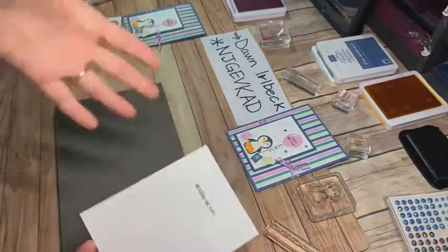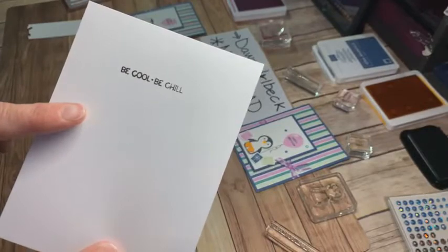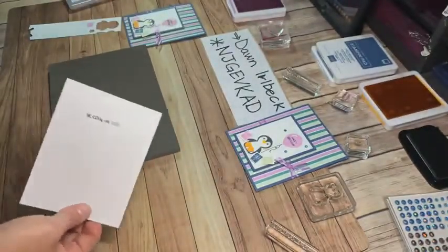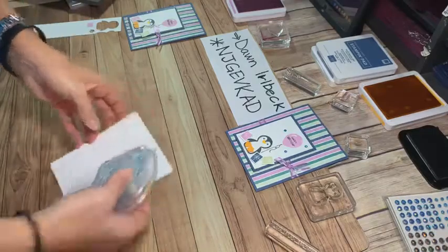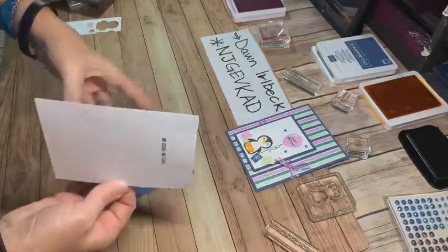So I thought, you know what, I've already got my marker out for that. So now we have Be Cool, Be Chill. And I think that Dawn's kids would like that sentiment too. And so I try and keep my hostesses in mind. It helps when I know them a little better sometimes too. I thought, oh, how fun.